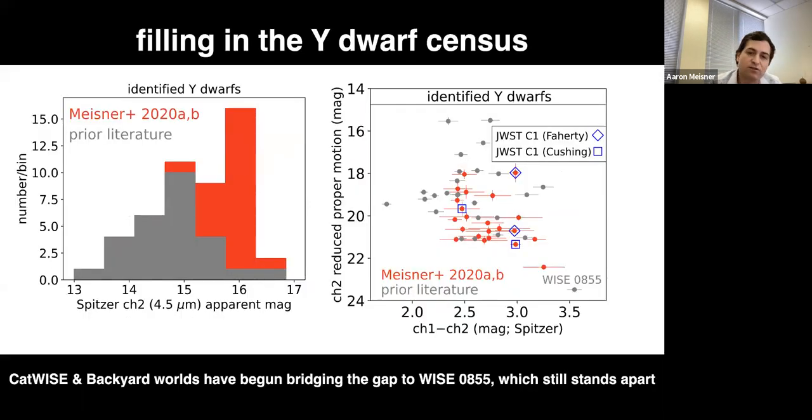Okay, I think that's all I had for the methodology part. So now I'm going to go to the results of what we found and what we've done with Gemini. So as Sandy alluded to at the start, we've done a lot of work towards filling in the Y dwarf census. In most cases, we don't really know how old these are necessarily, but these are definitely cold.